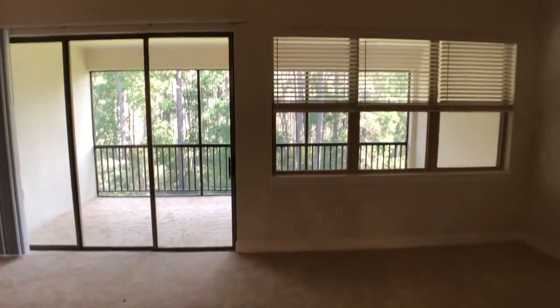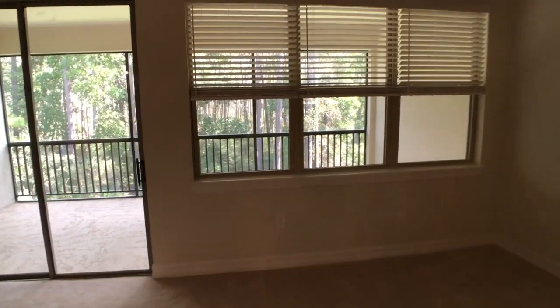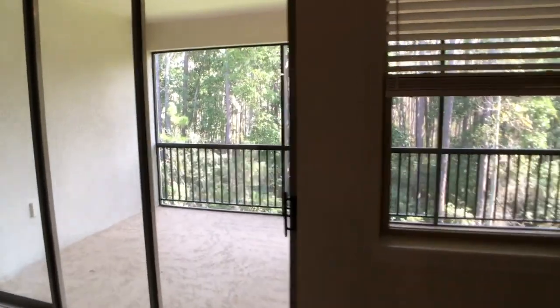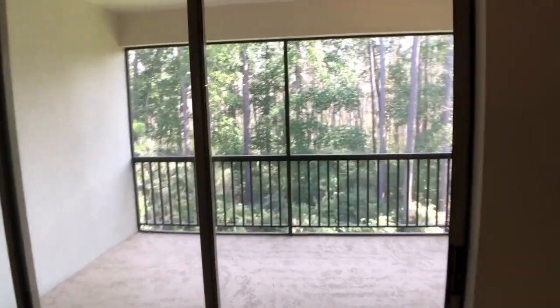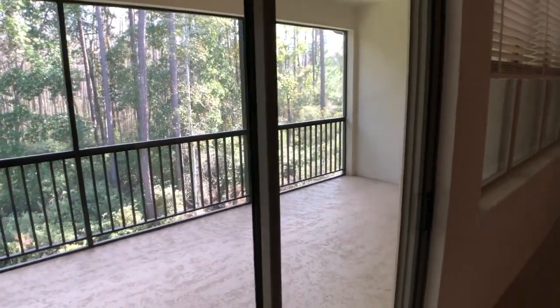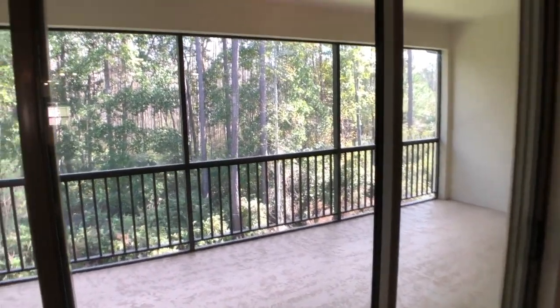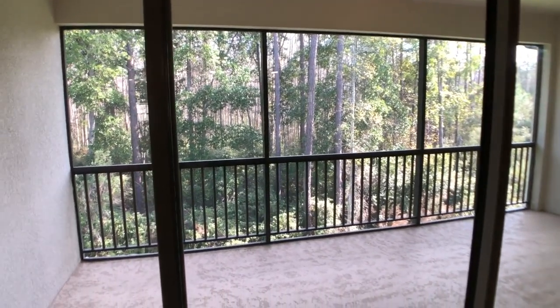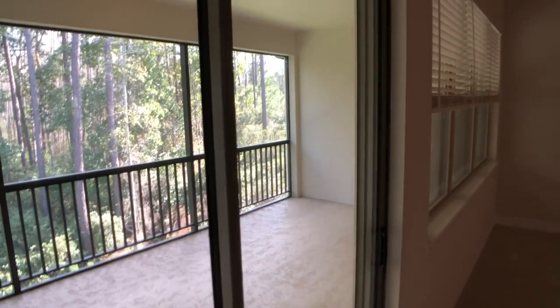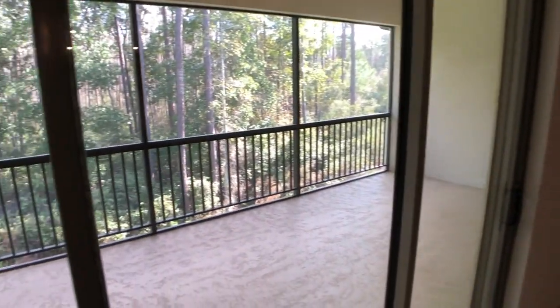Del Webb Ponte Vedra is on a preserve on the entire eastern side of Del Webb Ponte Vedra, and this condo, fortunately, is on that preserve. So we'll go outside in a minute, but this space, I wish we actually had measured it. Do you by chance know how long it is? I know it's 20 feet long. 20 feet long. Wow. So when we go out there, we will kind of show how that can be segmented off.